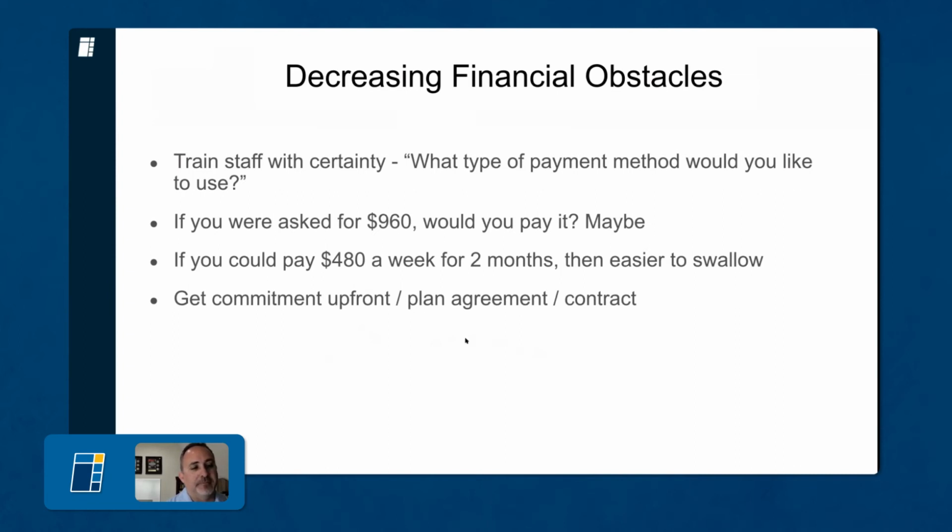The bottom line here is, if you were asked to pay $960, would you pay it right away? Maybe. There has to be some sales behind that. If you're really tight for money, you could say, "Hey, tell you what, if you could pay $480 a month for 2 months, would you be able to do that?" Then the person will be like, "Yes."